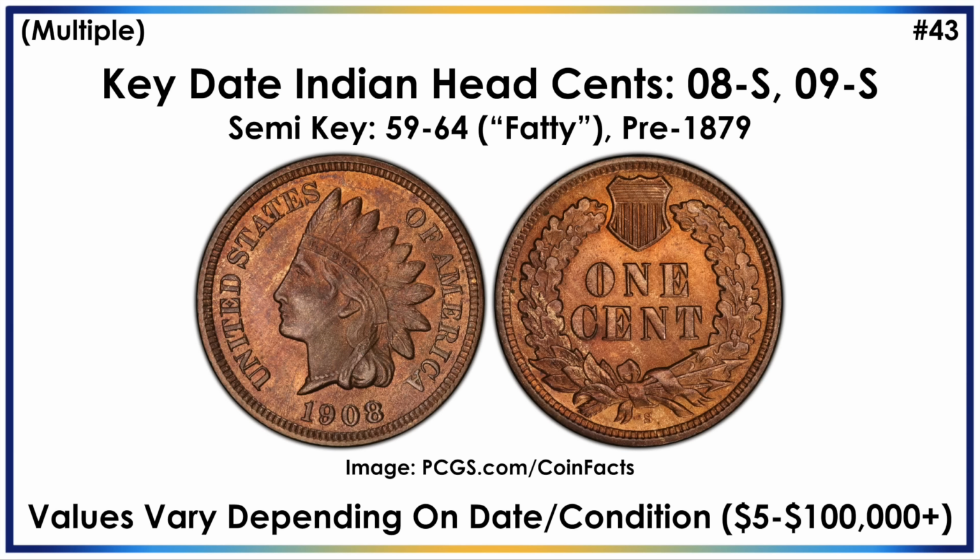We'll talk about the key date Indian head cents. These were made from 1859 to 1909, before the wheat penny, and they have a Native American on the front of the coin, but the best ones to look for are 1908S and 1909S. There's an S mint mark, San Francisco, right here. Those are the only two mint mark coins, but some of the semi-key coins, really anything before 1879, is a pretty good one. There's one specific date that we'll talk about, but those are in addition to 1908S and 1909S.